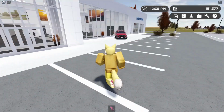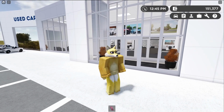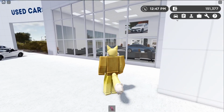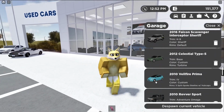Alright, a couple more minor features: launch control is now active on some updated cars, and it's going to be added to some other cars as well. There's also a new hybrid system for all hybrids in the game.